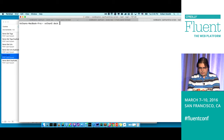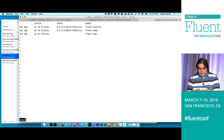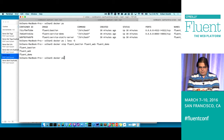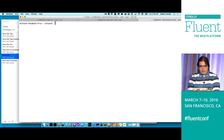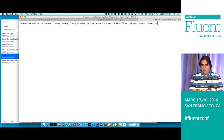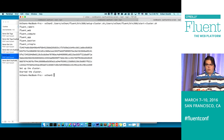So I'll do a Docker PS. I have Bastion, demo, and web instances. So I'll Docker stop fluent-bastion, fluent-web, fluent-demo, enter. Do a Docker PS again. Okay, so my setup is clear, and then I'll start this 008 cluster setup, which will create a simulation of this message queue along with this compute service and the API service, as has been depicted in the slides a couple of slides before.